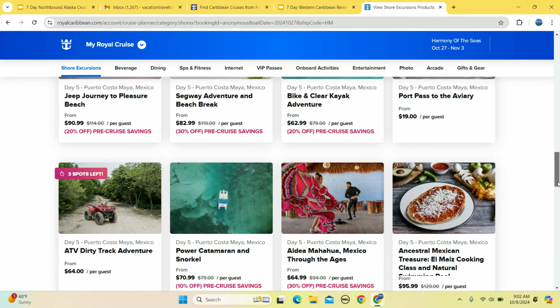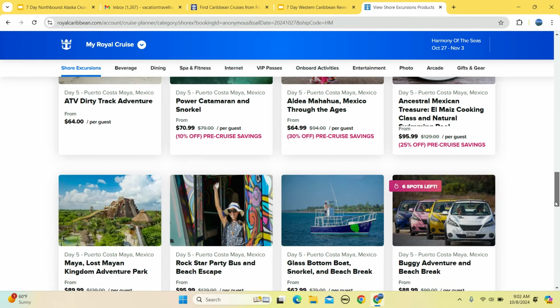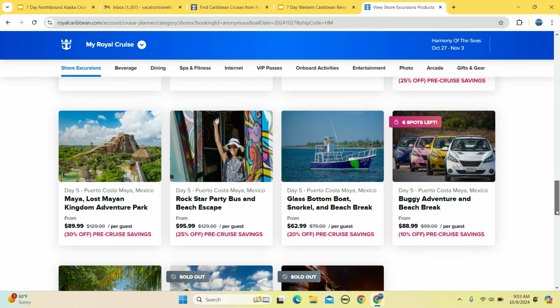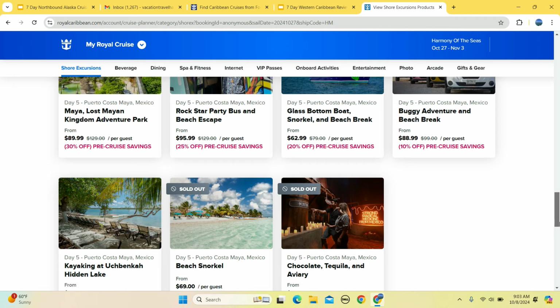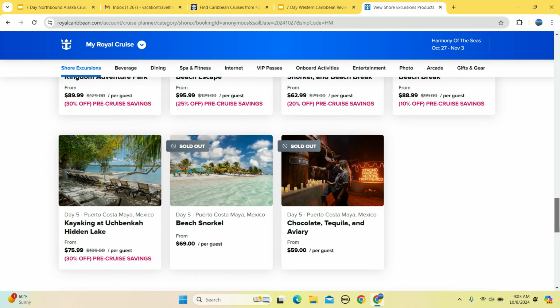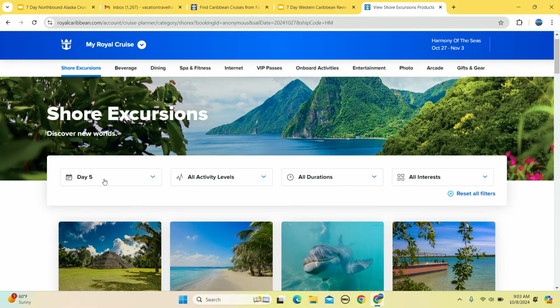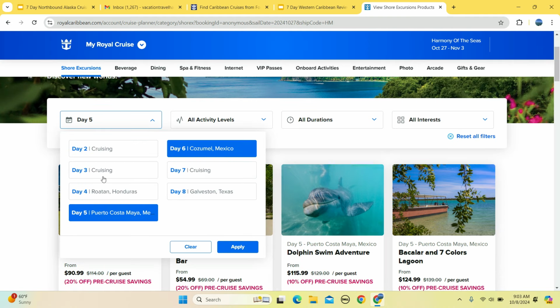So anyway, I'm just going to keep scrolling down here, pause if there's something you want to see, but these are your excursion options. There's the buggy and beach break right there. So yeah, $88. I think it's $99 on Carnival. What is sold out is the beach and snorkel, and then chocolate tequila is also sold out. And then the last stop that I will show is Cozumel. We'll take it from there.